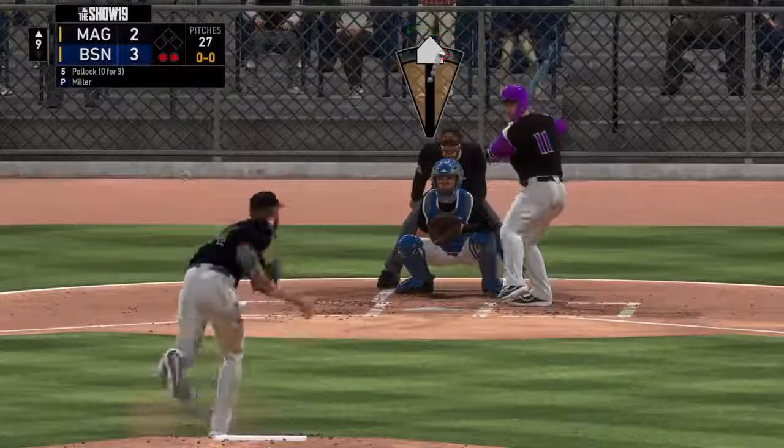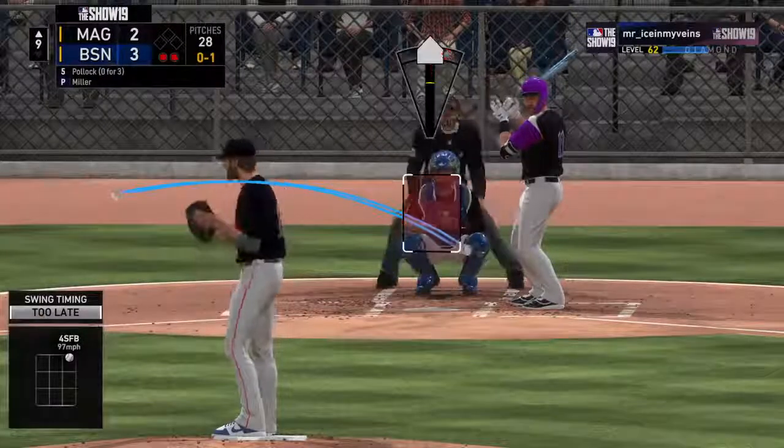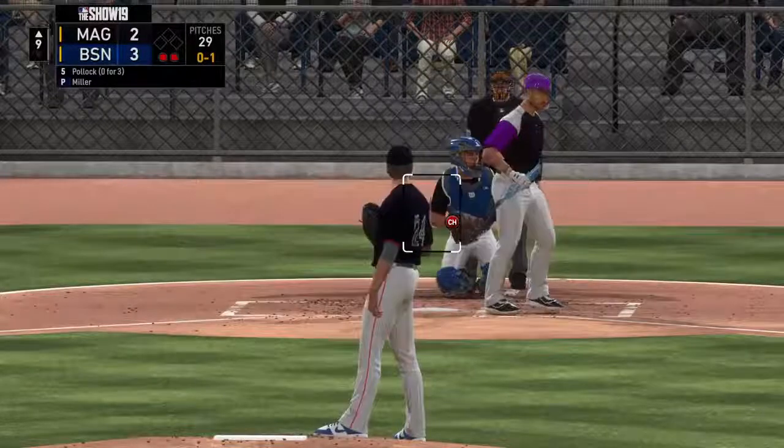Got him to miss the breaking ball there. Joey Gallo goes down for out number 2 in the top of the 9th. A.J. Pollock is in with 2 away here as this one swung on and missed for the first strike.